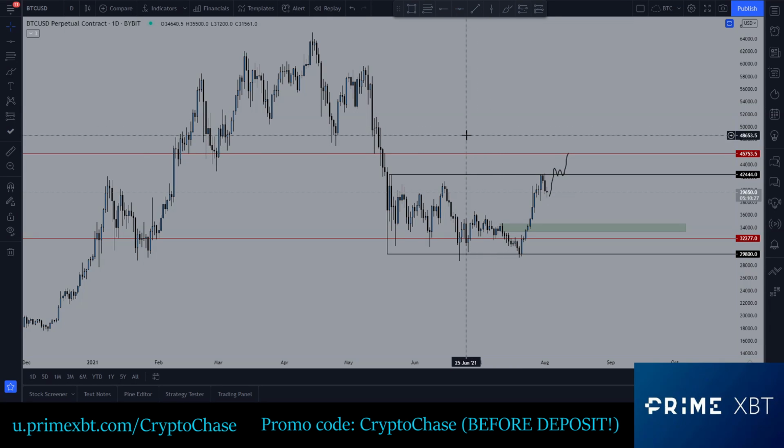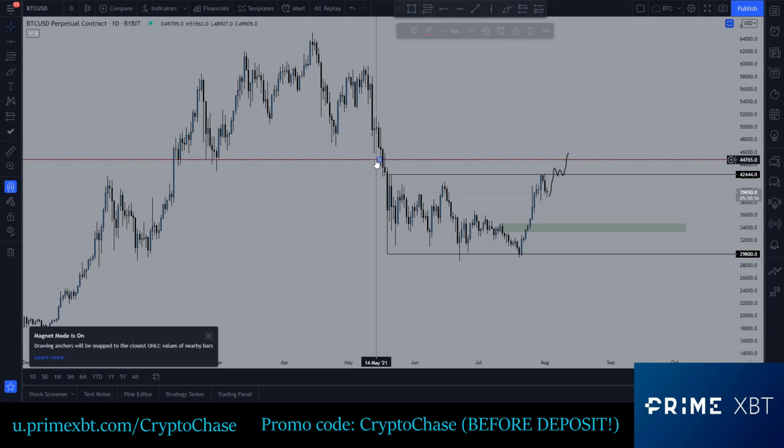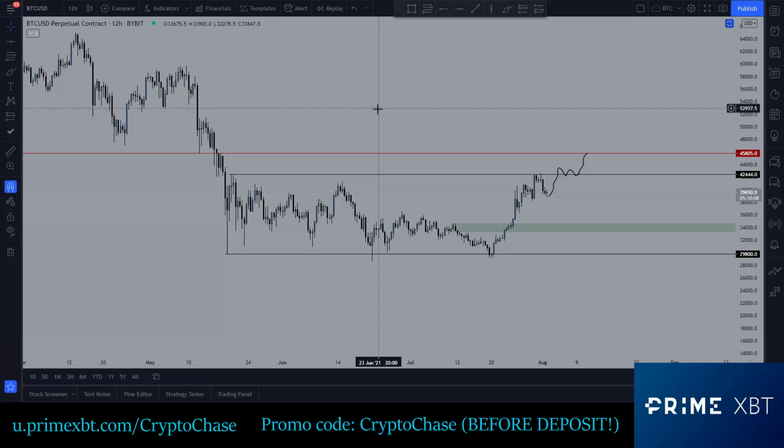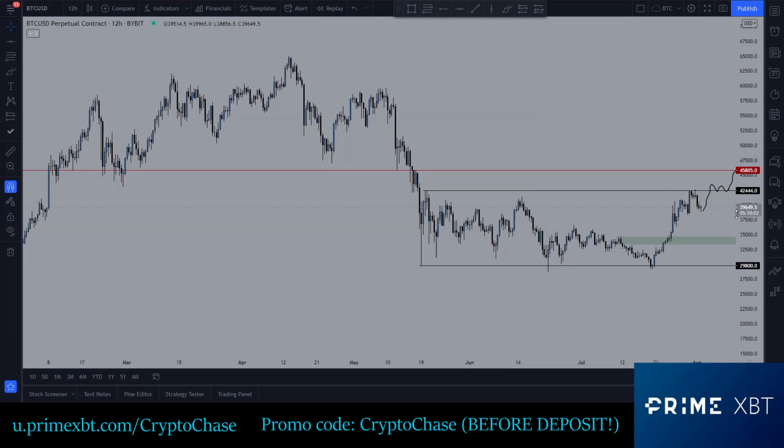We can see some confluence on this. Let's delete this. So we have support here. We could see it support this wick right here, and then we see support here, and then we see it flip to resistance right here. If we go to a lower time frame, we'll probably see some type of a block there. Yep. So we can see the top of the 12-hour block here.